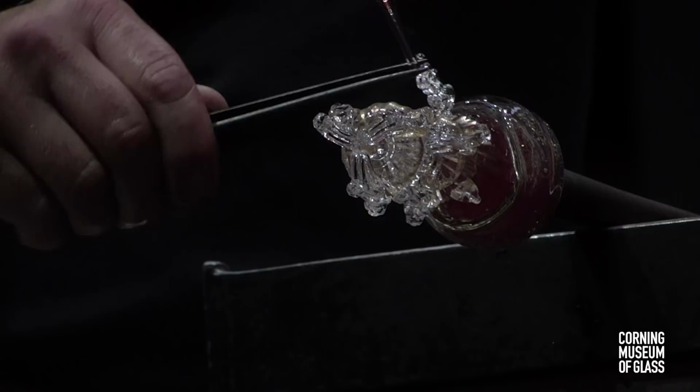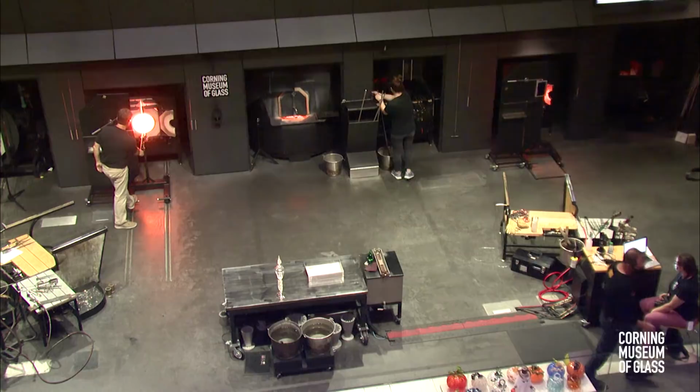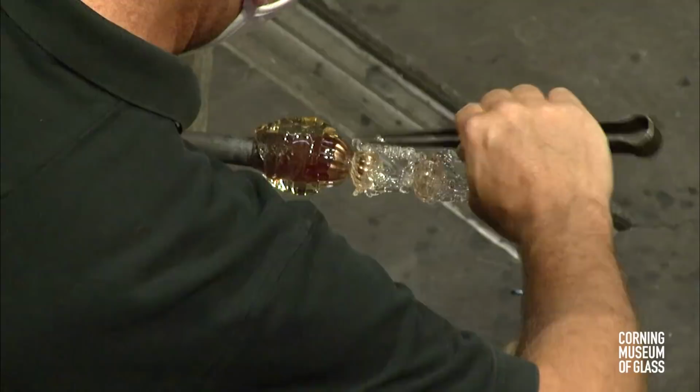Jason's getting a great shot there of this delicate bit, a scroll or a chain bit that is linking all of these four components together. And this is again another case where you could take a glass blower who's been making glass for 40 years and tell them to do a bit like that, and they'd laugh at you.